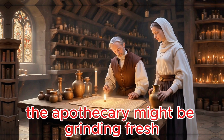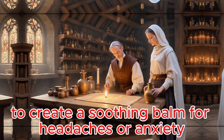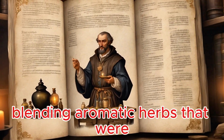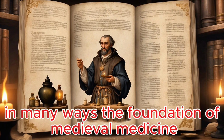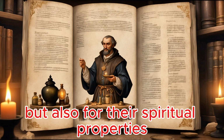The apothecary might be grinding fresh lavender petals in a mortar, blending them with oil to create a soothing balm for headaches or anxiety. Or perhaps they're preparing an ointment to fight off the plague, blending aromatic herbs that were believed to purify the air and protect against disease. Aromatics were in many ways the foundation of medieval medicine, as they were used not only for their physical effects but also for their spiritual properties.